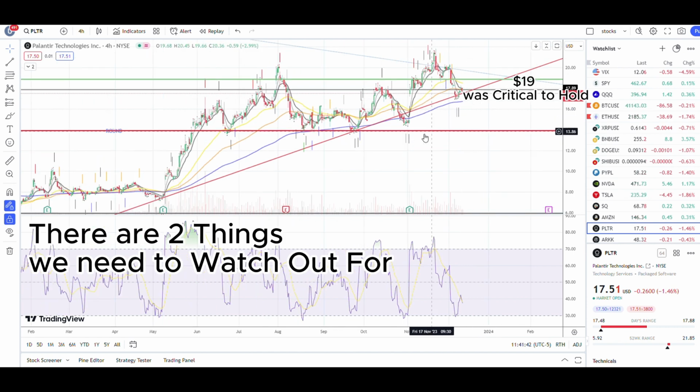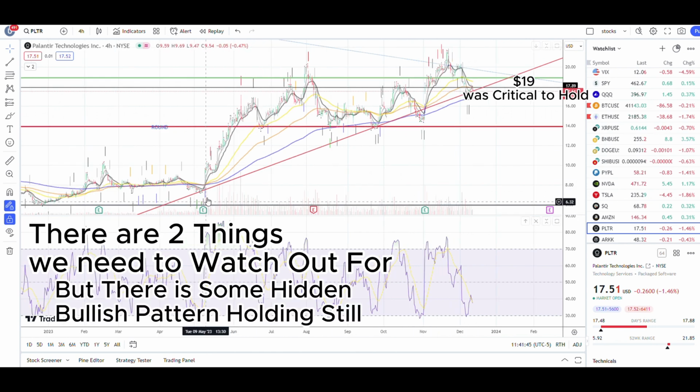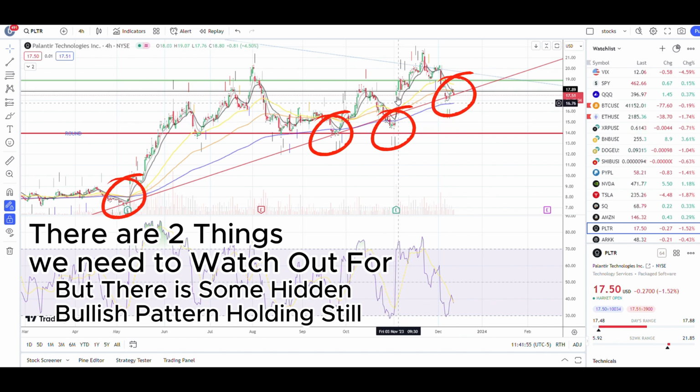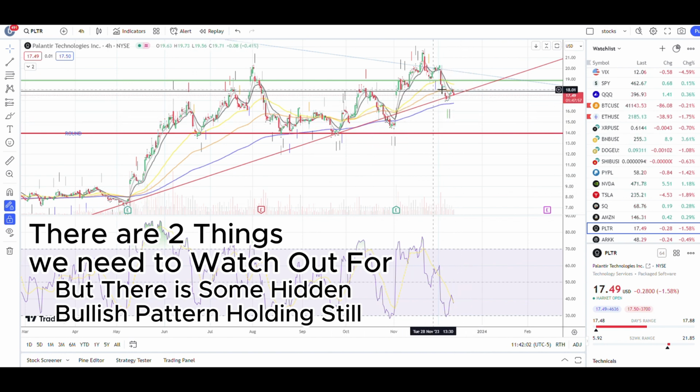But I did want to point out something to you guys, because if you notice this uptrend line, we are still kind of tracking this uptrend line. They are kind of testing this multiple times. So we did fail the test again, but we did bounce back above on the earnings. But now we are doing the test of this uptrend line again. So maybe they are trying to test the bullish pattern if this is still holding or not.